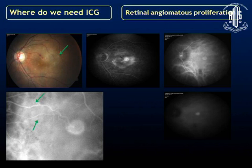Here is an 80-year-old lady. You can see small hemorrhages here and an elevated lesion here. You do a fundus fluorescein angiography, and you see a PED filling up and a late leakage in this area. You are not able to clearly differentiate whether it is a CNVM or a PCV or something else. But the moment you do an ICG, what you can see very nicely is an anastomosis of these two vessels. So this is a classic RAP lesion, where you see two vessels anastomosing and forming a lesion here.